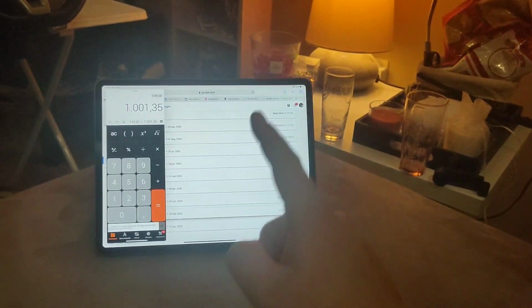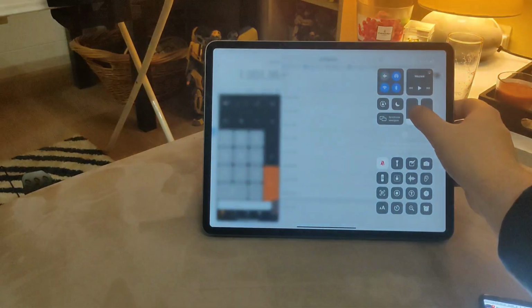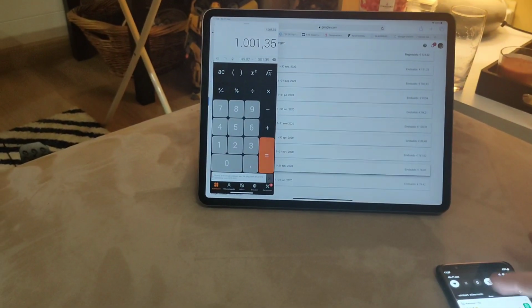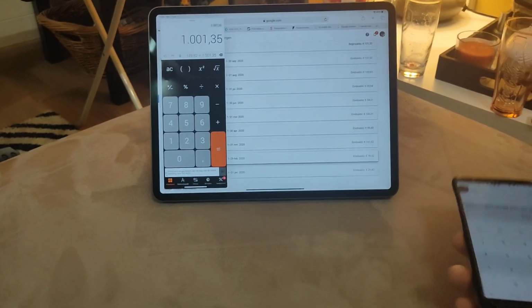How much do you earn on YouTube? It's from Jaws39. Well, I'm gonna take my phone for this because I actually have some screens open on the tablet. Okay, so I got monetized in January this year, and I'm gonna put the screen brightness a little bit lower. That's too low. Perfect.